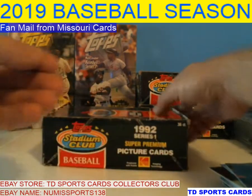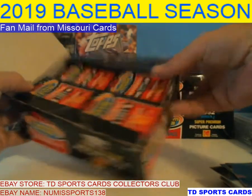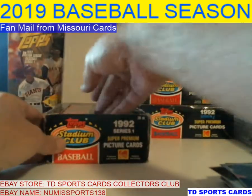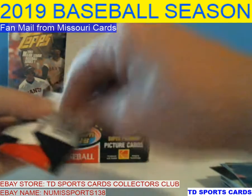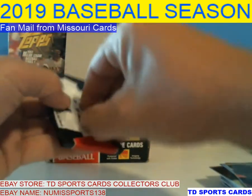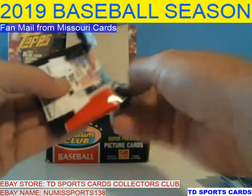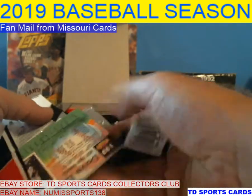Island, Mark Lee. Alright, so we're going to get into the rest of this box. As you can see, like I said, it's actually pretty solid. The packs are all pretty tight, so you've got to bear with me here. I don't want to tear up the corners and everything. You never know what's in any of the packs.